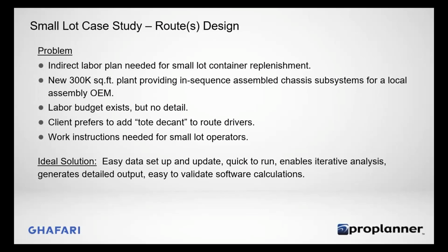The ideal solution: easy data setup and update. We've been hearing this from everybody. Quick to run. Enables iterative analysis because the small lot tool is an iterative type tool. You have to start with a baseline and then you have to continue iterative reruns, tweak, rerun, until you get something you consider to be optimal. Something that generates detailed output so we can get a lot of data to chart and understand, compare, contrast. The data analysis afterwards is pretty important. And it's easy to validate the software calculations inside the program. So we want to know how the thing thinks.